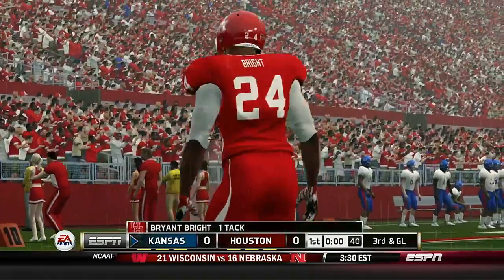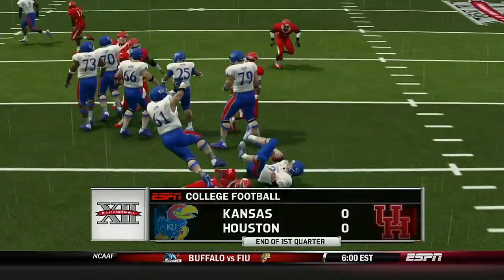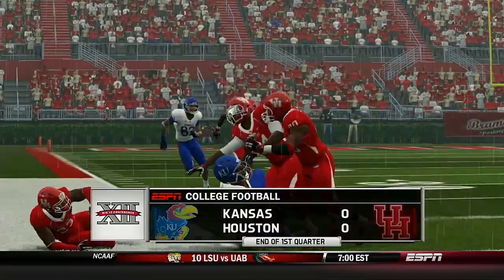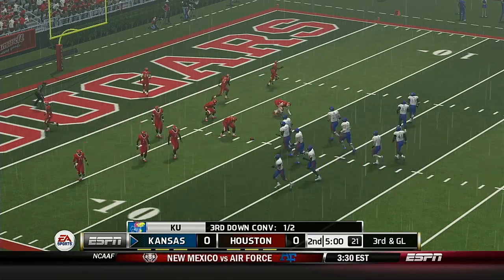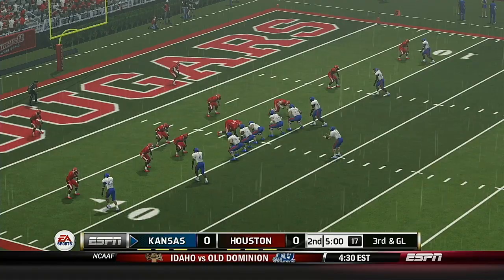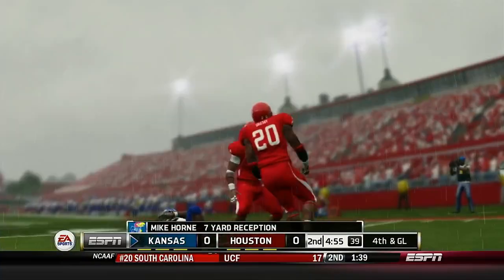Fires to his tight end. Nothing doing. So at the end of one quarter, still no score. And we're back for more action here in quarter number two. Mike's 50. Throws quickly back to the tight end.